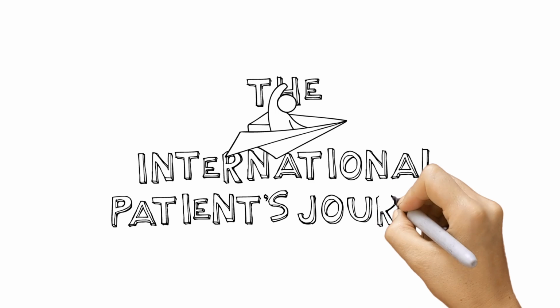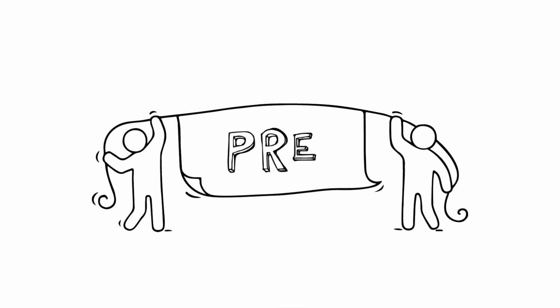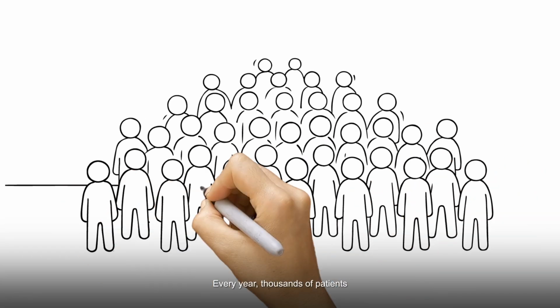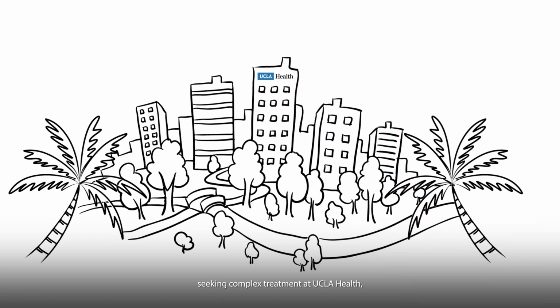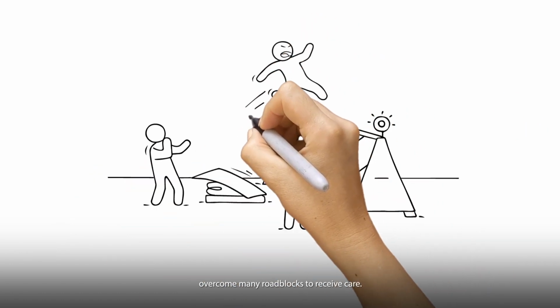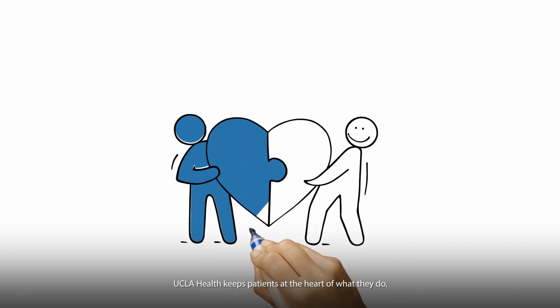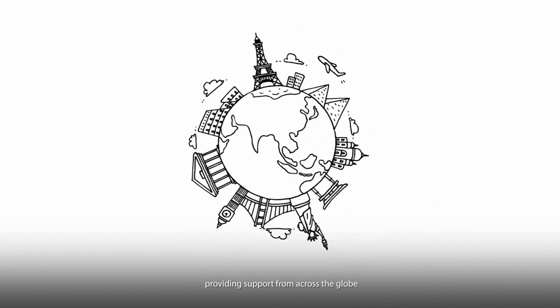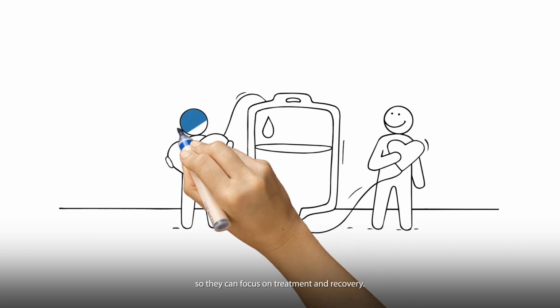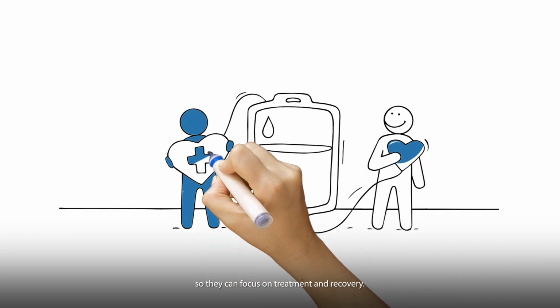The International Patient's Journey. Every year, thousands of patients from around the world seeking complex treatment at UCLA Health overcome many roadblocks to receive care. UCLA Health keeps patients at the heart of what they do, providing support from across the globe to patients from all walks of life so they can focus on treatment and recovery.